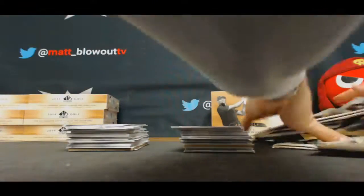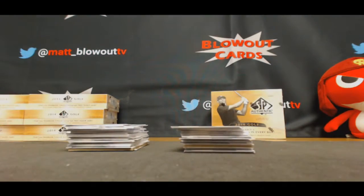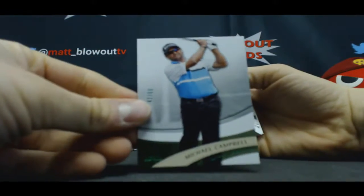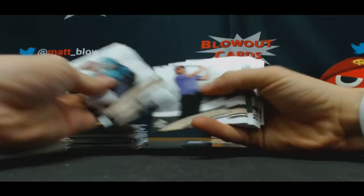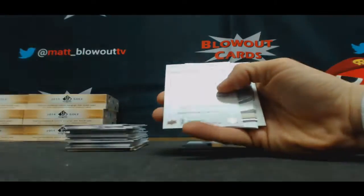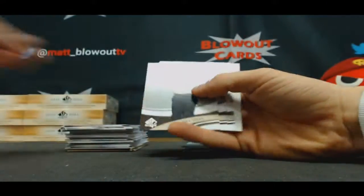Another one of those thick cardstocks coming up here. Michael Campbell, the Forgotten Man, winner of the U.S. Open at Pinehurst. One-hit wonder for sure. Robert Garrigus, the smiley face, Sign of the Times.